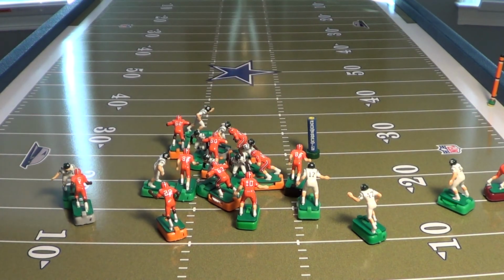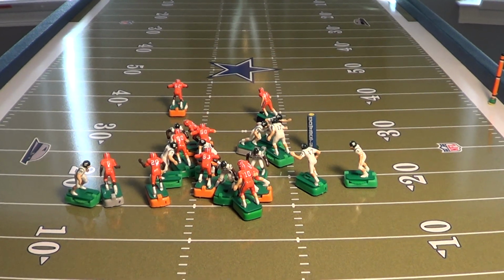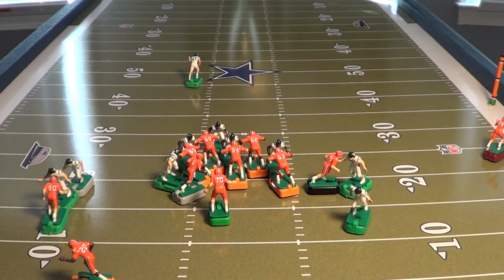All right, number 84 going for the red stick. The middle of the field. He missed it. He missed it to the left, and it's 4th and 17. Bowling Green has it at their own 18-yard line.